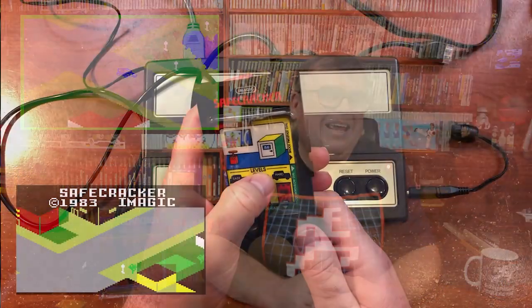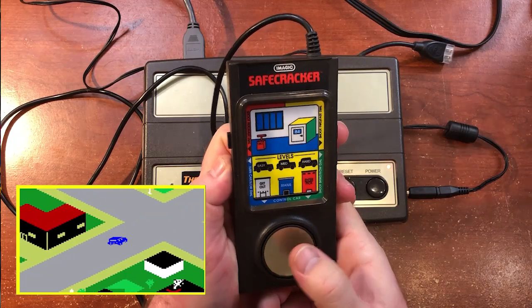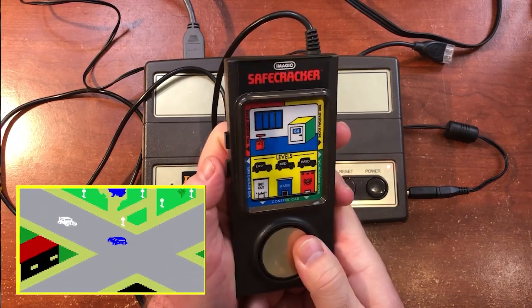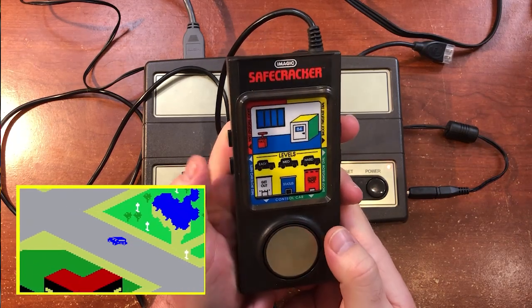In order to change the direction that your car is headed, you actually have to hold down on the lower left-hand side button while you hit the game disc. So if you're holding down on that lower left-hand side button and you tap to the right, you'll do a 90-degree turn to the right. Tap to the left, you'll do a 90-degree turn to the left.